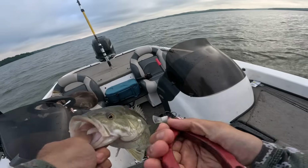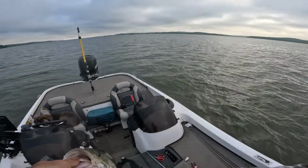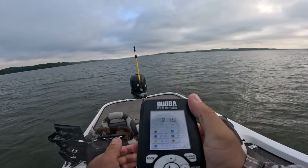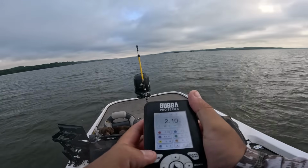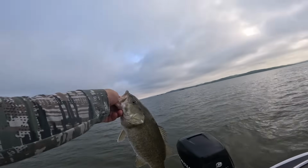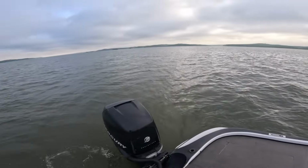Yes. Yes. Put that one on the scale. It's probably close to a 3-pounder. If it was pre-spawn, he'd definitely be 3 pounds, but let's see. A little over 2.5. 2 3/4 almost. 2 3/4 pounder. There we go, guys. Nice smallmouth. They are just loaded out there, and it's so important to use your spot lock. But man, nice smallmouth. Let's go, figuring them out.